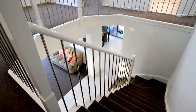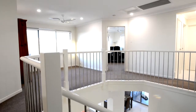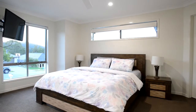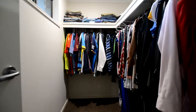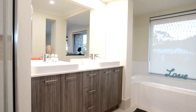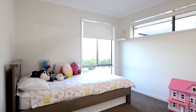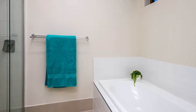Upstairs, you'll be welcomed by a third living area for some peace and quiet. Ducted air conditioning makes for comfortable living all year round. The master king-size bedroom offers a walk-in robe, relaxing bathtub and spacious shower. The three other bedrooms, all with built-ins plus separate toilet, shower and powder room. Are you ready for your dream home?